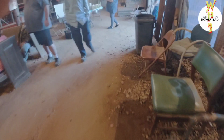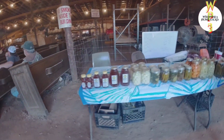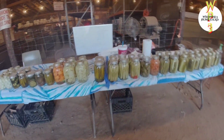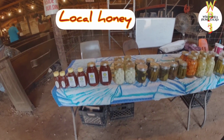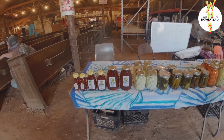Go over where the goats are. Check, we've got the honey. How much is the honey? These are $18. It's local honey in Milner. The guy that usually does it is usually here by now. Oh, it's not you selling it. Yeah, I sell it for him.